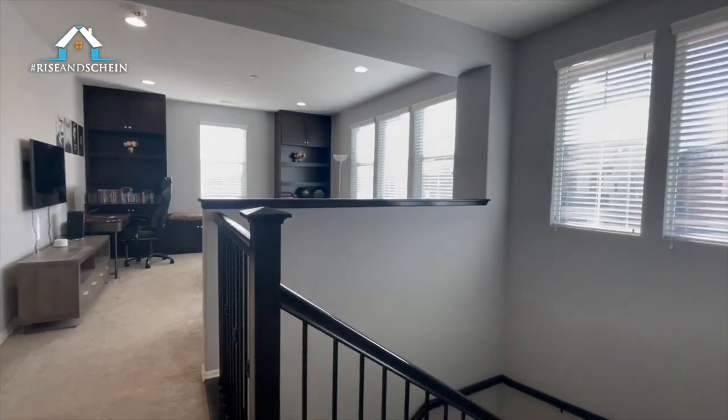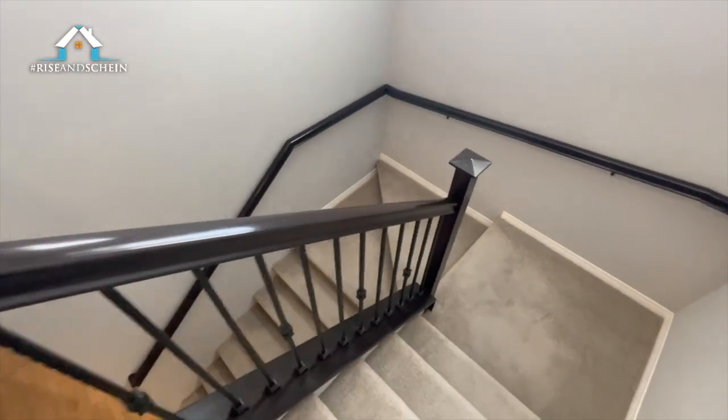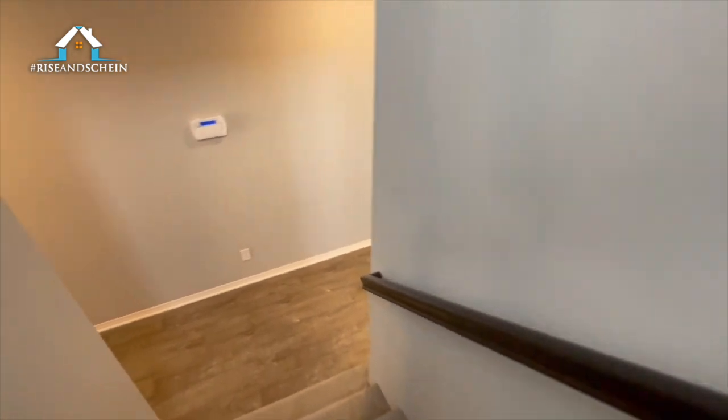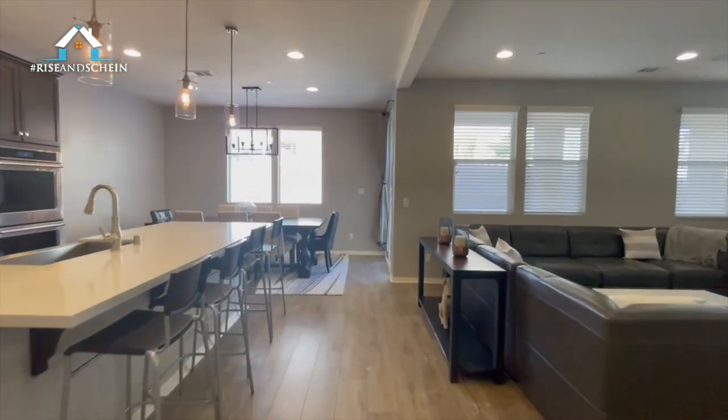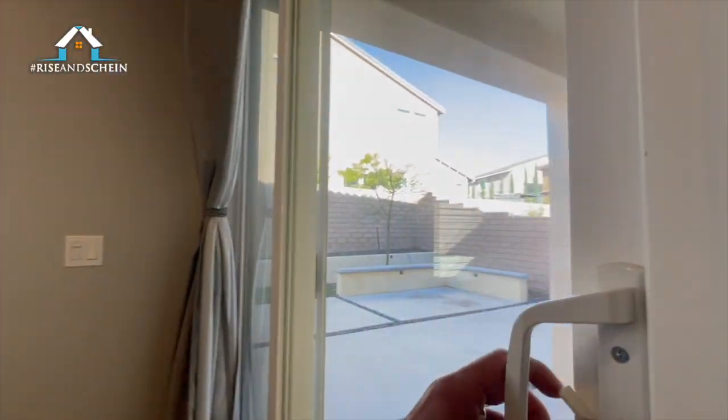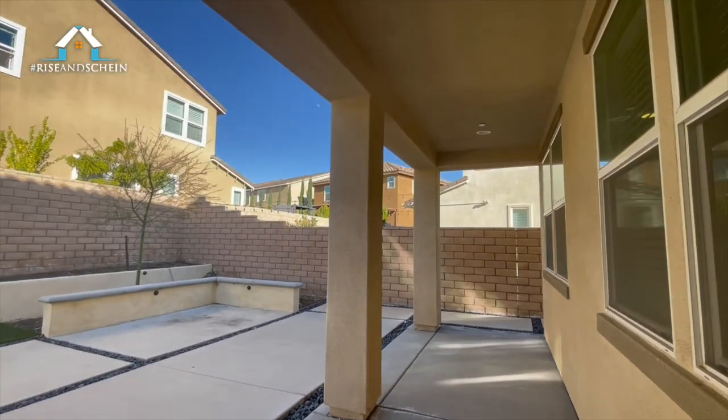That takes us to the end of our tour here. I hope you enjoyed it. You could see how gorgeous this home is and how immaculate it is. And you actually get a lot of natural light that comes into the home. That's one of the benefits of having a corner lot in a community like this. You don't have another home next to you blocking a lot of that natural light from coming in.